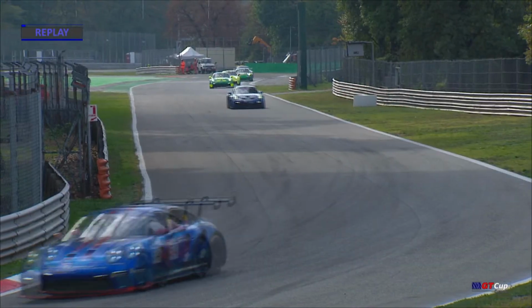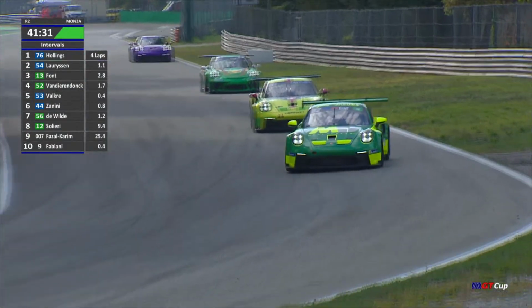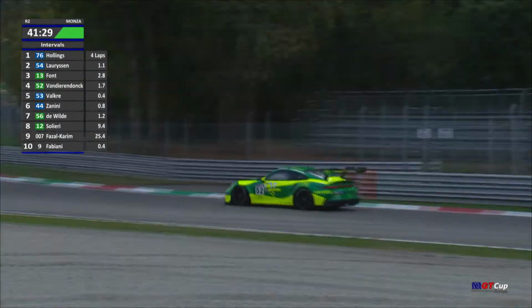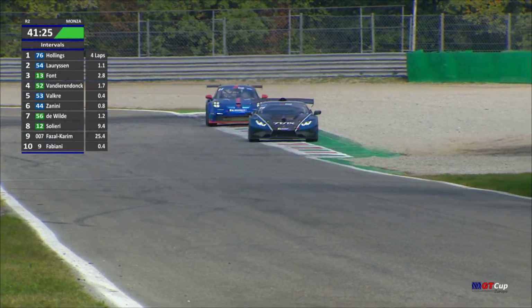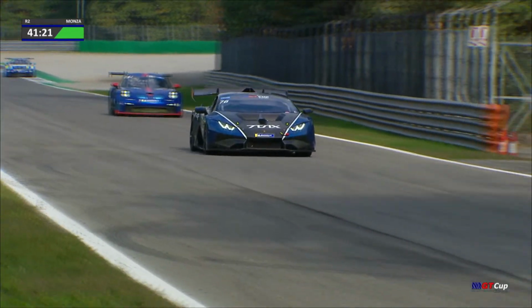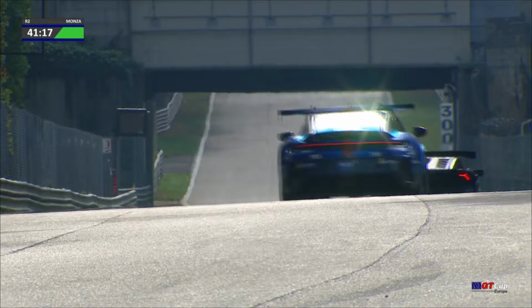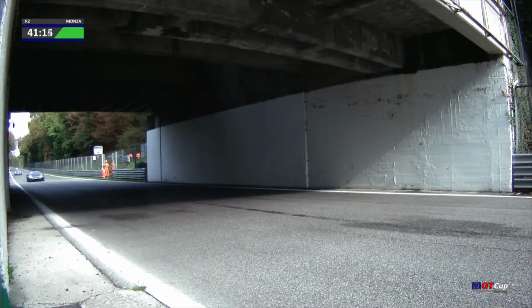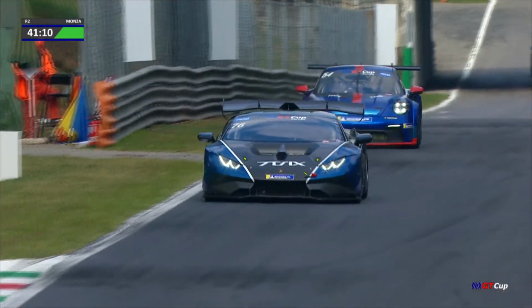It has given Charlie Hollings some breathing room now. 1.1 seconds. Remember, that was a single 10th earlier on. They have declared the incident at turn 1, no further action for the top 3 cars. So Charlie Hollings does hold on to the lead as things stand, leading the Pro-Am contingent as he makes his way down the Serraglio straight, still behind Jan Lauritsen, who's going to look to regather himself, reconfigure that delta time, bring himself back into the fray and attack Charlie Hollings.